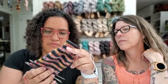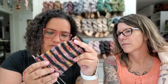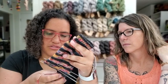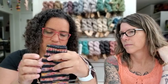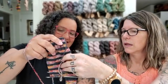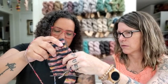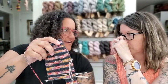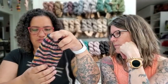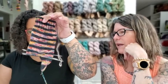Another sock. I'm on the heel flap. This is another one of my self-striping colorways. It's just a two-color stripe. I really like it. It's not done on our base. This was from before, when I was practicing and trying stuff. It's not quite as soft, quite rustic, but that's great. Love to dye this colorway again. I think it's so cute with the speckle stripe and the solid.